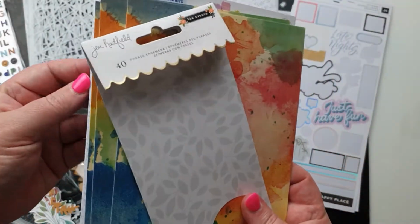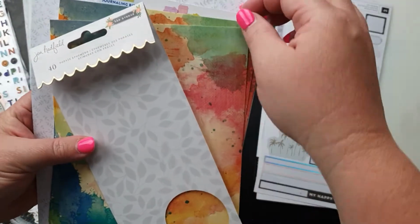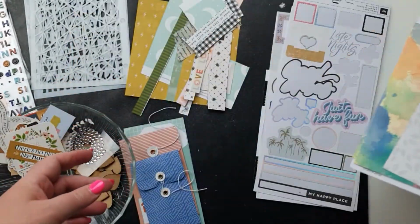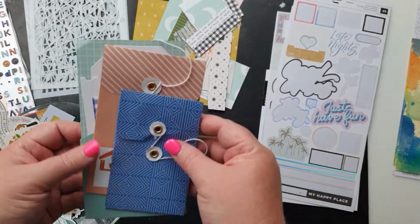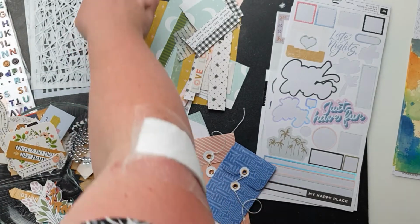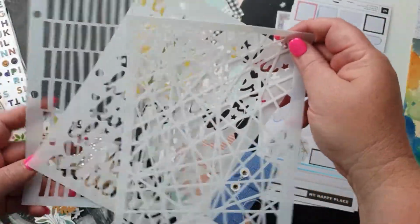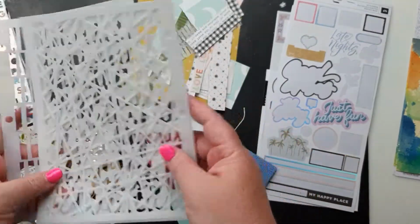Now, not all the packaging, but there is a fair bit of packaging that I kept because I thought there'd be some good use for it, but I didn't use it except for this one piece, so I'll keep that for something later. A couple of the pockets left and some of the tags that went with it. Of course, the stencils are still good to go, so I'll put them with my stash. Some awesome Vicky Bouton ones.